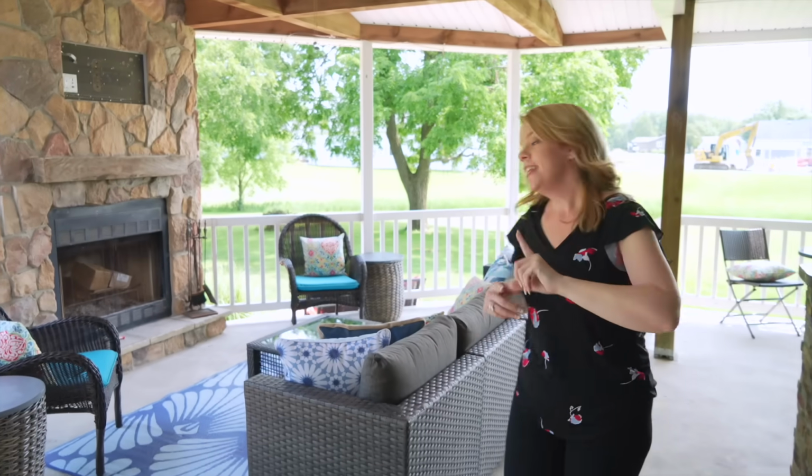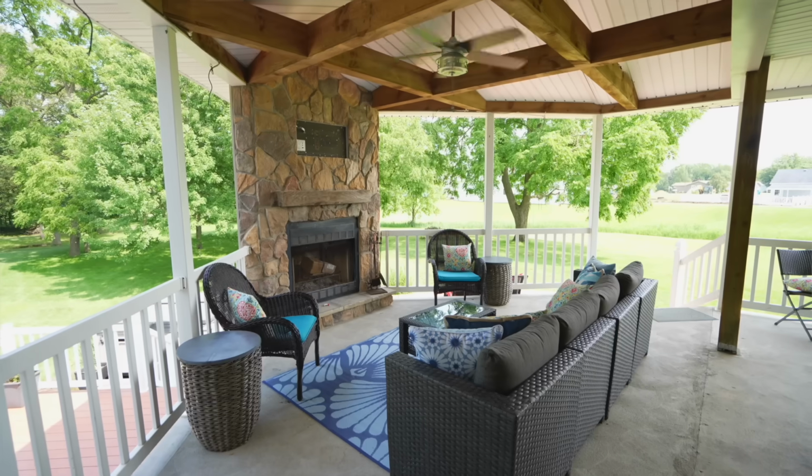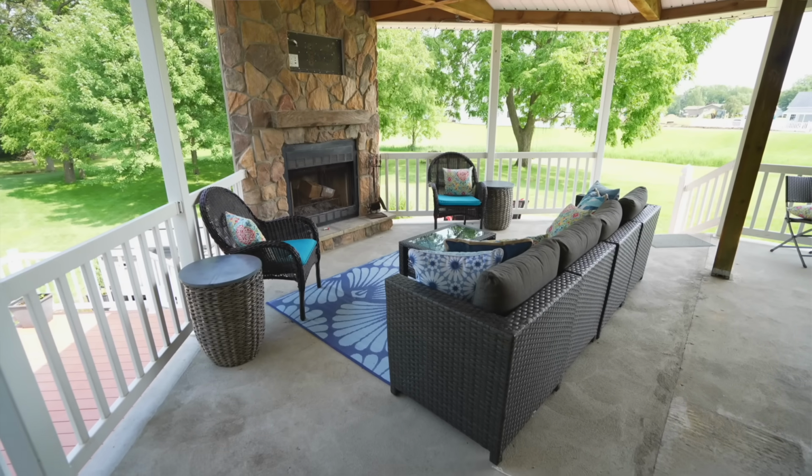Right off the kitchen is this amazing patio. Outdoor fireplace. I think we're putting a TV up there. What kind of people watch TV outside? I don't know, but maybe that'll be us.